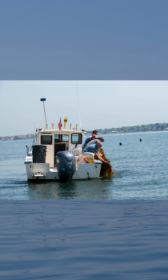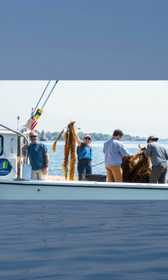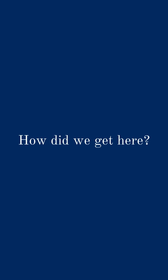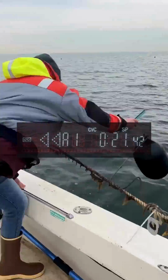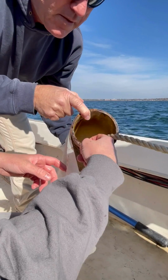We've taken you along with us as we monitored our farm this season. And finally, at the end of May, we were able to harvest, pulling over 2,000 pounds of kelp from our farm. But let's take a look back. Throughout this time, we got to see the growth firsthand, and we were happy to take you along with us.